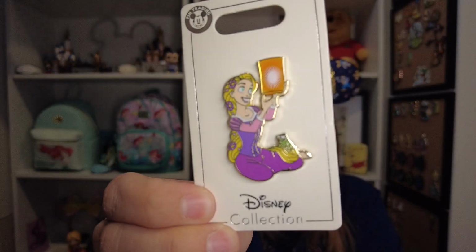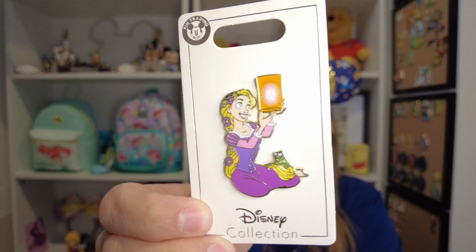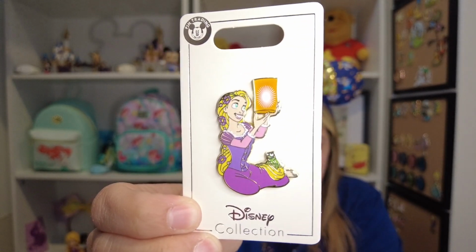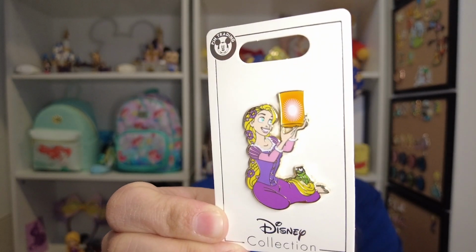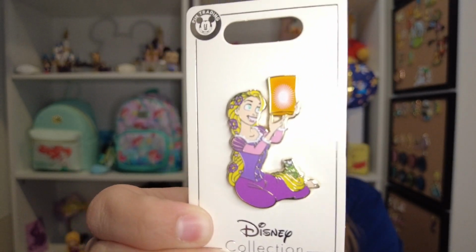So I did not buy very many at all. But I found this Rapunzel pin. Super cute. There were only, I think, 1 or 2 other Rapunzel pins there, but I already have them. But the lantern scene is my favorite. And her face, not gonna lie, looks a little weird. But yeah, so I got that one. And it was silver. I don't remember what that price is. The 2022 pin was $14.99.